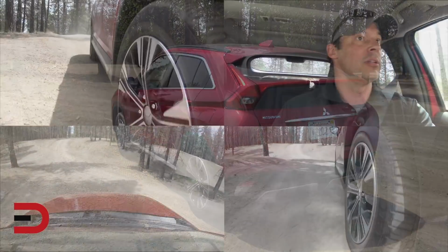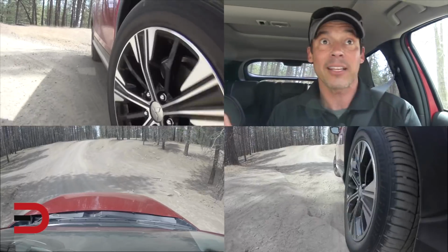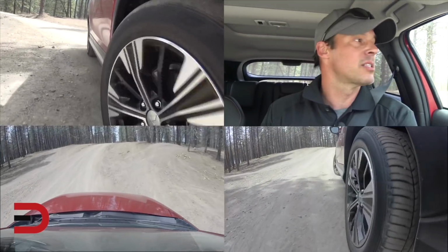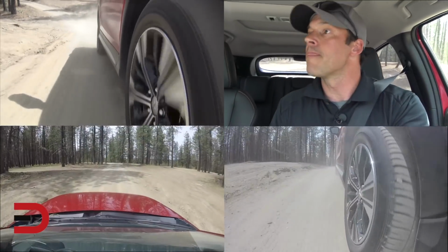I'm looking for something that will give you a sense of off-road capability. So far, we're technically off-road. Yeah? I saw some motorcycles out here too, and we'll keep an eye out for those guys.